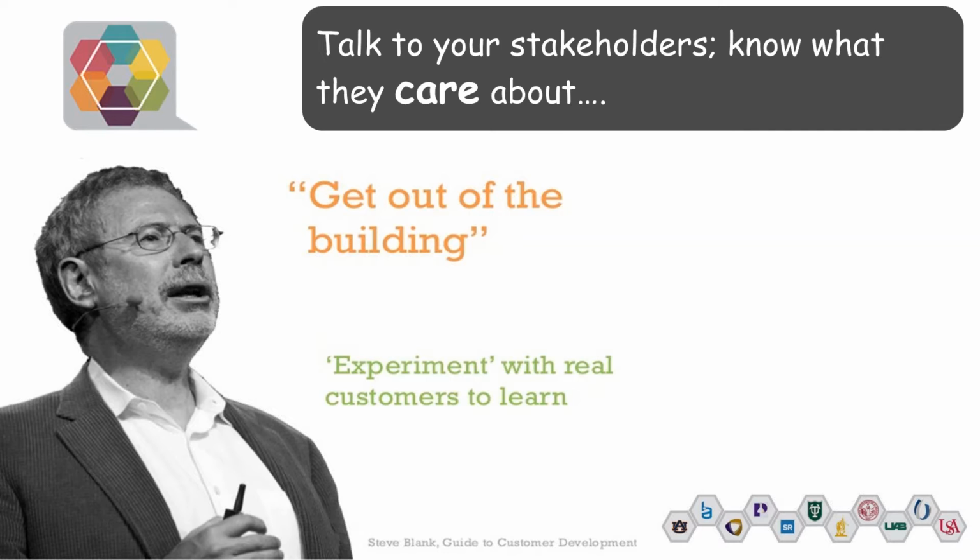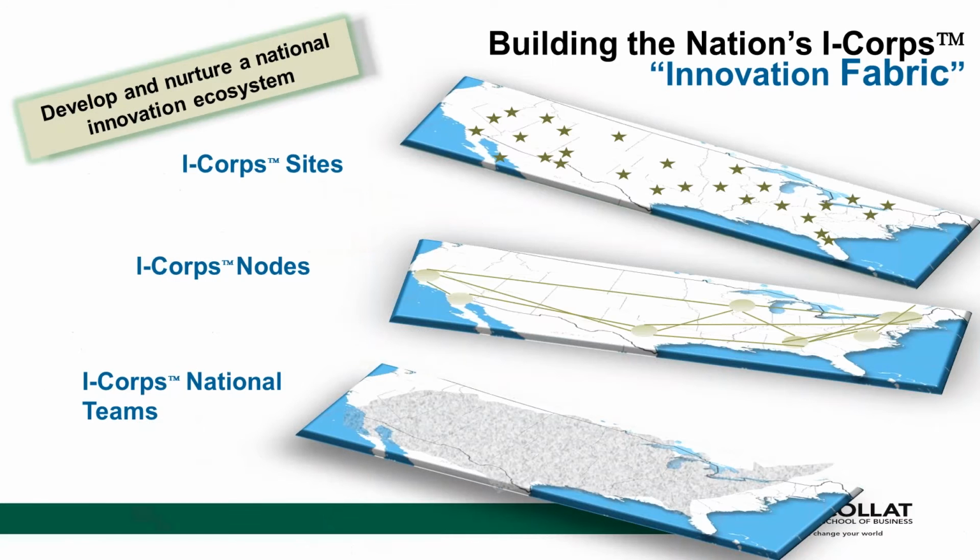And so what we do with ICorps and the participants in ICorps is we get them out of the building. Go talk to your customers, your stakeholders, know what it is that they actually care about. So throughout the program, this is a theme you're going to hear over and over and over. Get out of the building. It's time to actually run experiments with real people to learn about what they value about your science.